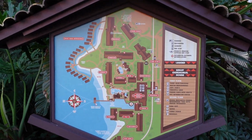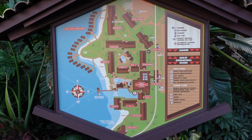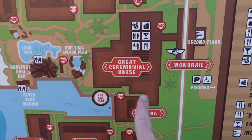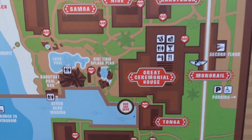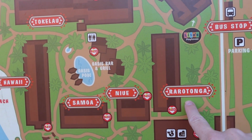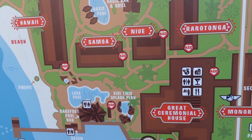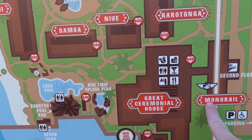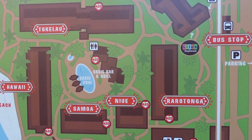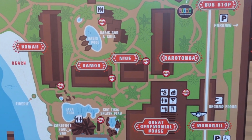Here's a resort map. We're getting ready to enter the Great Ceremonial House. See, we are right here. We are staying right here in this room, so you can see how close we are to the Great Ceremonial House, which puts us extremely close to the monorail and also extremely close to the bus stop. We actually love our spot, cannot complain about it.